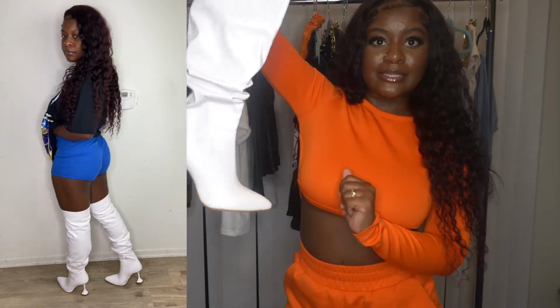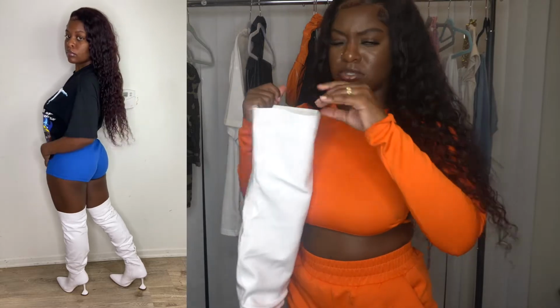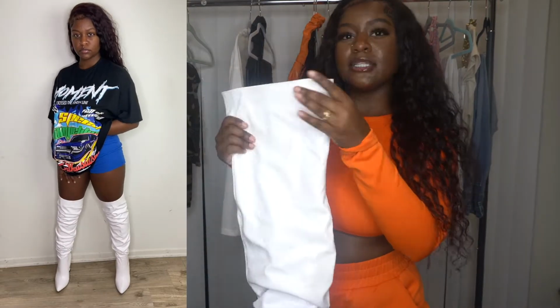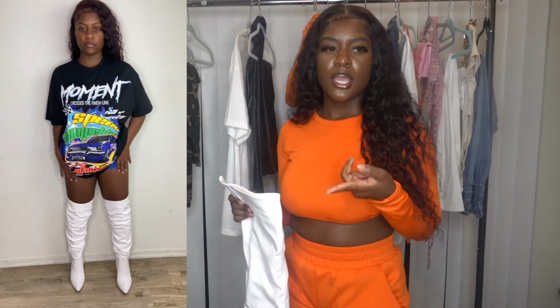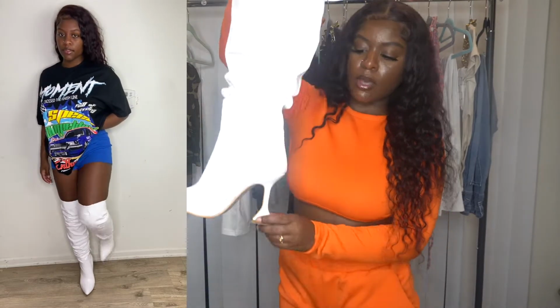I was a little indecisive on getting these or not getting these. But like I said, I was in one of those modes where I wanted to just step out of my comfort zone. And I looked at the reviews and this girl had them on and she actually looked good in them. So I was like, if she looked good, I could look good too. So I picked them up.